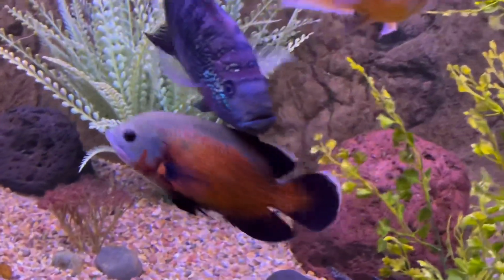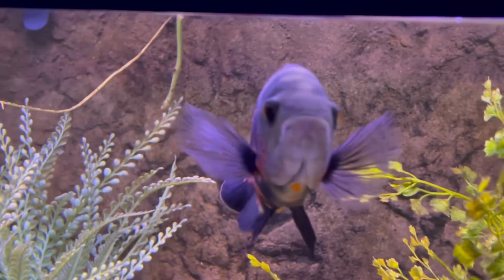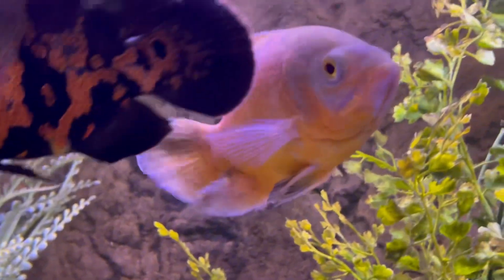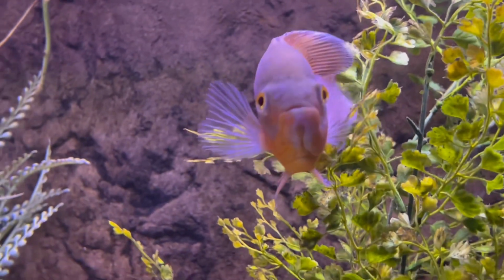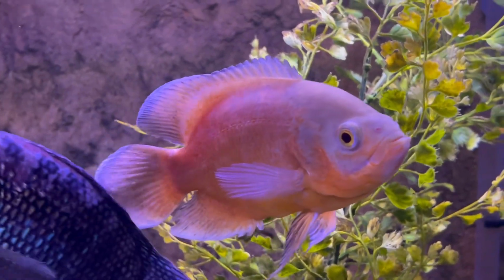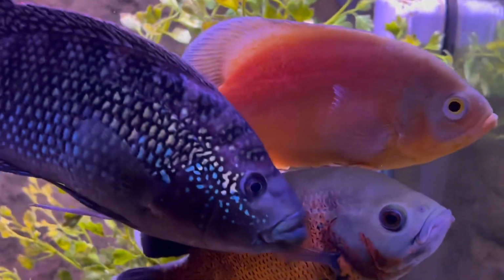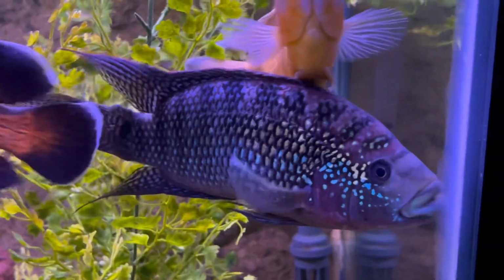Let's start off with this beautiful standard Oscar. We have this beautiful tiger Oscar here. Look at it, absolutely gorgeous. And then I love this. This is my prized possession Oscar right here. This is a lemon Oscar, a real lemon Oscar. Thank goodness, man. I've been looking for a lemon Oscar forever. I managed to rescue him from a fish rescue, and I was like, oh my gosh, I have to keep this lemon Oscar. And then look at Tupac, my beautiful Jack Dempsey cichlid, absolutely gorgeous.